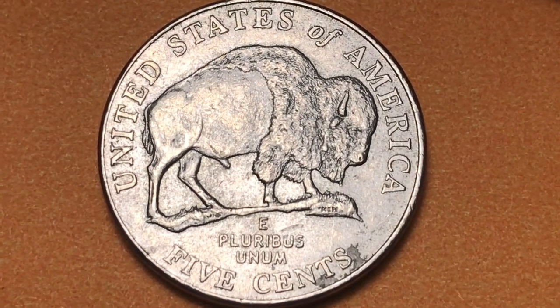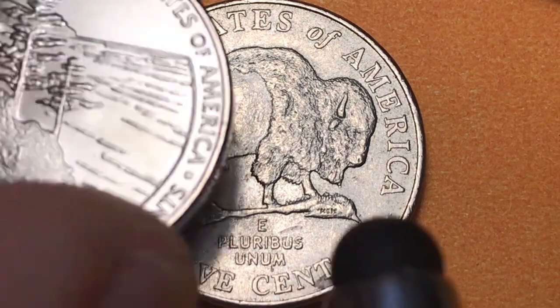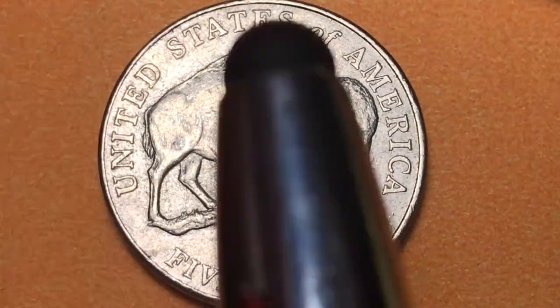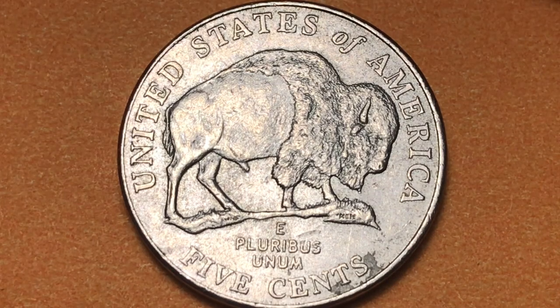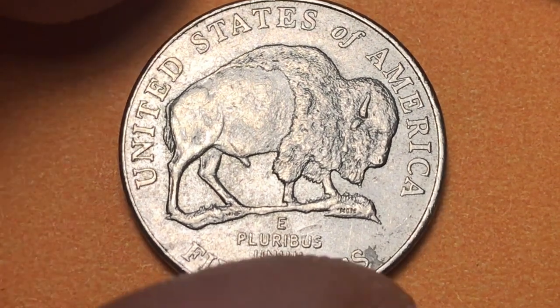And today we're going to take a look at the 2005 United States 5-cent coins. They had two different coins in 2005. They had the American Bison, which is this one here, and then they also had the Ocean in View, Oh the Joy. These were both from the Westward Expansion set where they made 4 different nickels. So in 2004 they had the Peace Pipe, and then they had the Keelboat, and then in 2005 they had the Ocean in View and the American Bison, and this is the back of it, of course.